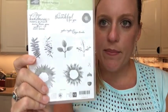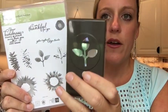So here is the stamp set. I'm sure you've seen me using it. I've been using it a lot. Here's the punch. And then the paper, I know, I love all the paper in the catalog this time. Here's the paper. So you've got some kind of late summer, I think, sunflowers. And then, let's see, we've got some more leaves and stripes.